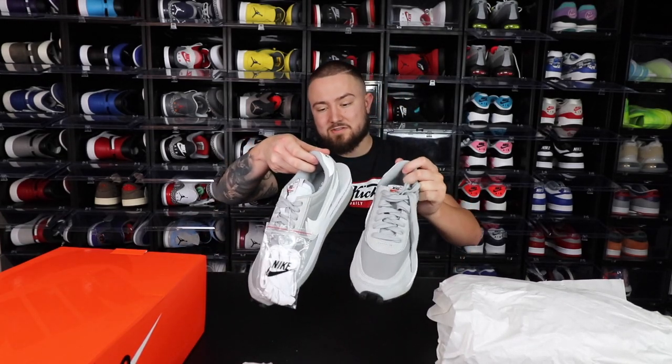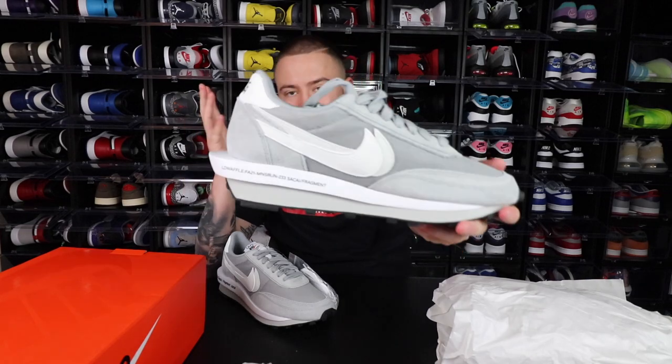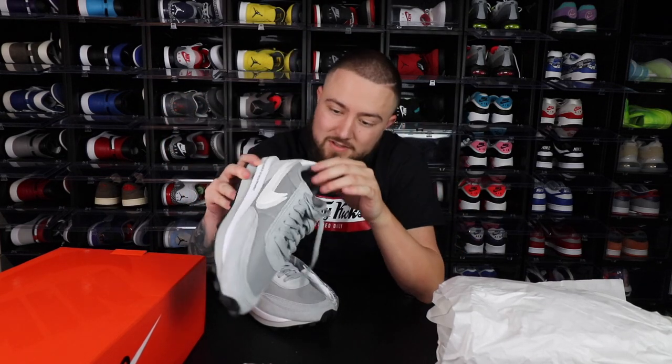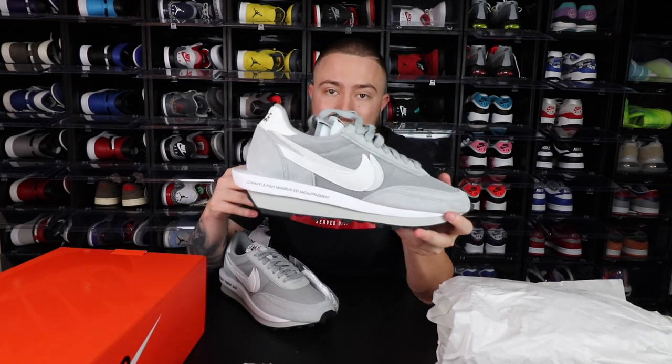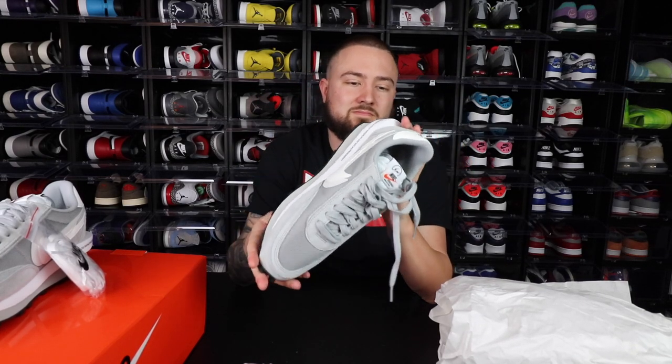Basically everything about this shoe, I really, really like it. Everything about it is super neat. Definitely will go well with any jogger, shorts, anything. Like it'll go pretty well. So that's definitely one reason why I picked them up. And everybody kept saying how comfortable these were. So I'm super glad that I was able to pick these up.